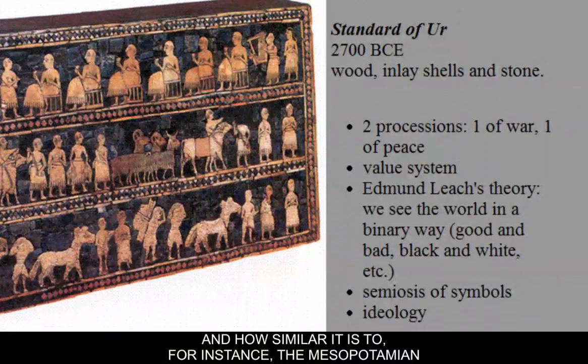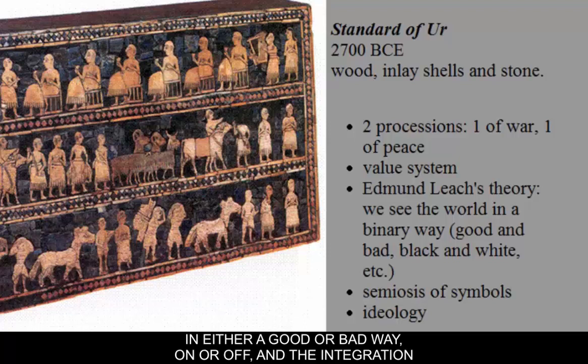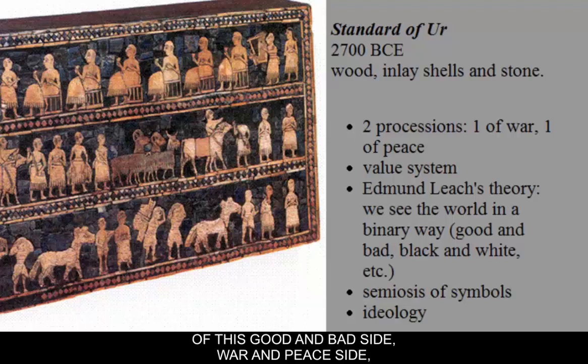For instance, we have a war side, a peace side, and it's sort of like on or off. And it relates to some scholars' theories. For instance, Edmund Leach, who is a structuralist anthropologist, believes that we sort of look at the world in either a good or a bad way, on or off. And the integration of this good and bad side, war and peace side, probably means something in how they relate to one another. There's a semiosis of the symbols that it means that this king is a really good king because he provides both war and peace. And we'll talk about why war is important for peace in terms of this ideology in a minute.